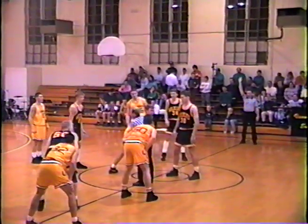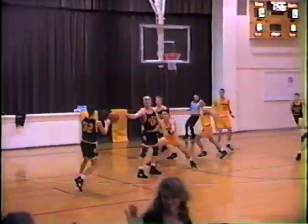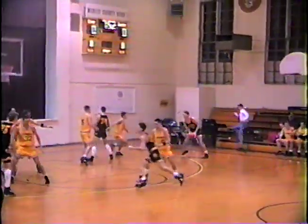Wildcats will be moving from our right to left. Tip to Beal. Over the left side to Scott. Back out on top to Wallace. Right wing to Hutchings.